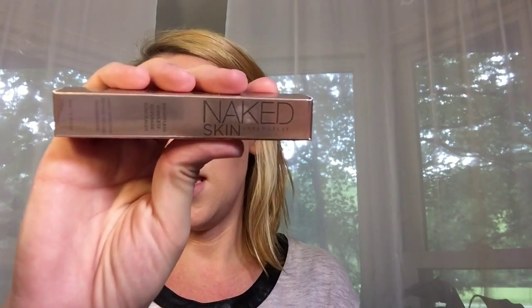And then, all right, the next thing I got, and I'm so excited to try this because everybody on YouTube said that this is the best one. I got the Naked Skin Concealer. I got it in the color Fair Neutral. So I guess that's like, it's not a warm undertone, but it's not cool. Or it's not a pink undertone.